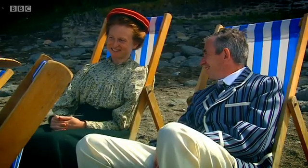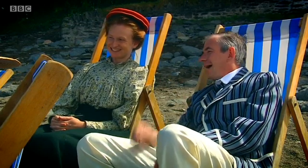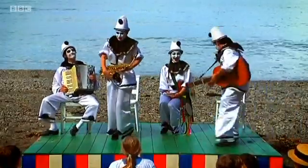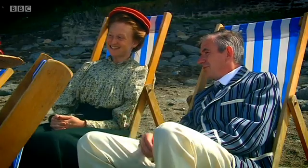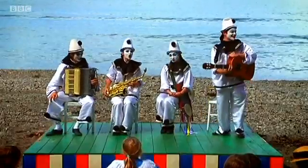I've never seen a Pierrot band at the seaside. Is it a particularly Edwardian thing? Well, it started in 1890 in Britain. And they would perform on promenades and on the beaches, and they'd collect the pennies and the halfpennies from people sitting around.